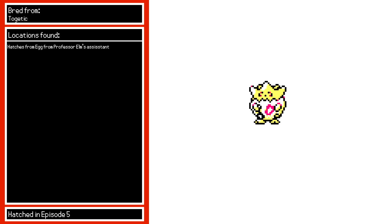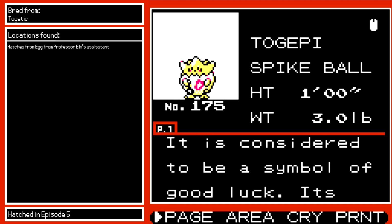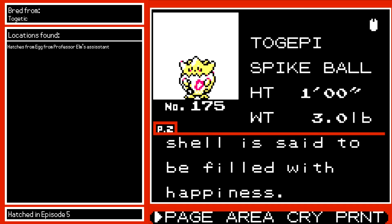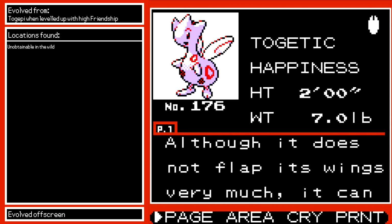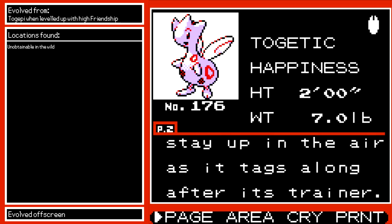Togepi, the spiked ball Pokemon. It is considered to be a symbol of good luck. Its shell is said to be filled with happiness. Togetic, the happiness Pokemon. Although it does not flap its wings very much, it can stay up in the air as it tags along after its trainer.